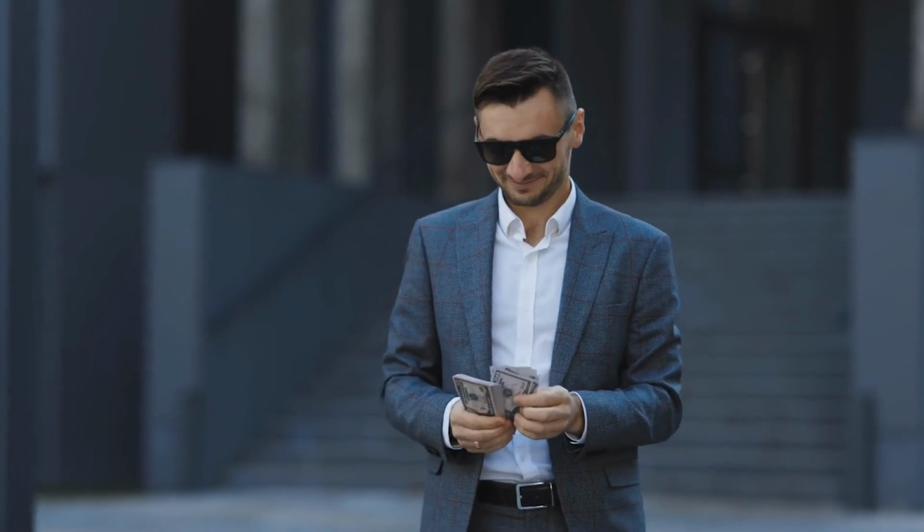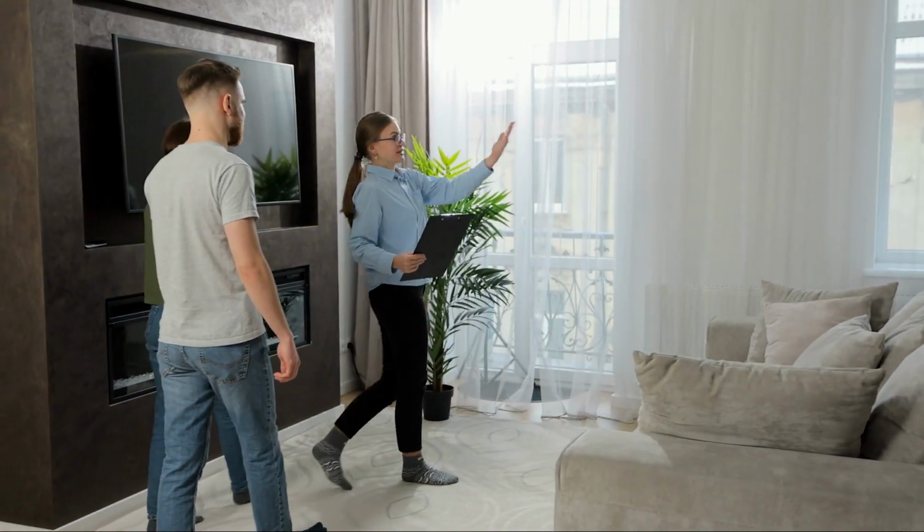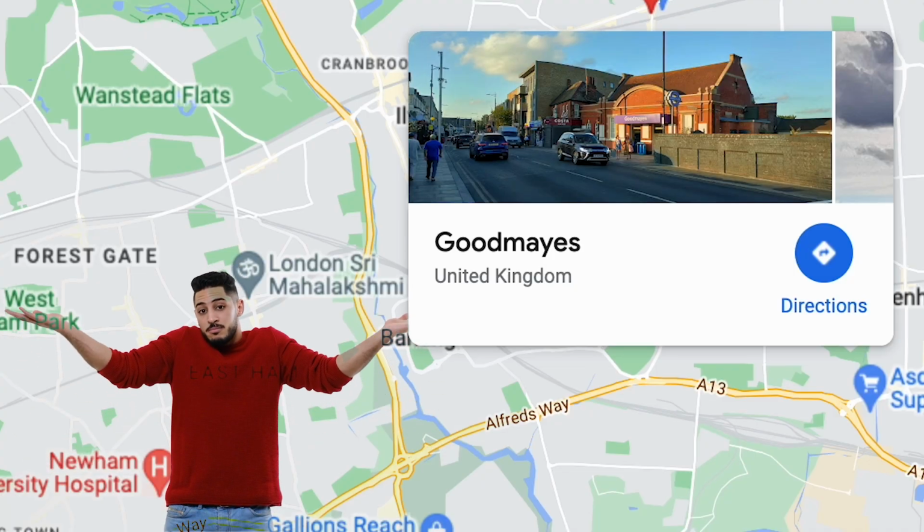And if you look at it from a certain perspective, that is a compromise, right? If you were to say to me, you have no restrictions on your budget, go and buy a house anywhere in London, it probably wouldn't be Goodmayes. But the point I'm making is that you're not looking to always buy your dream house. Just look for a house that you can afford and then work from there.